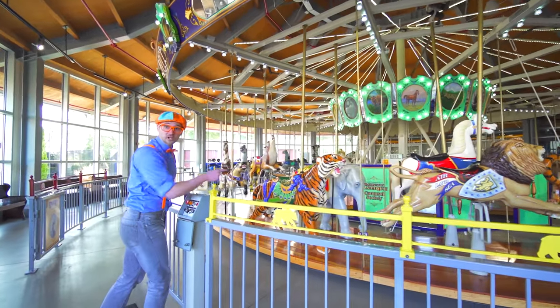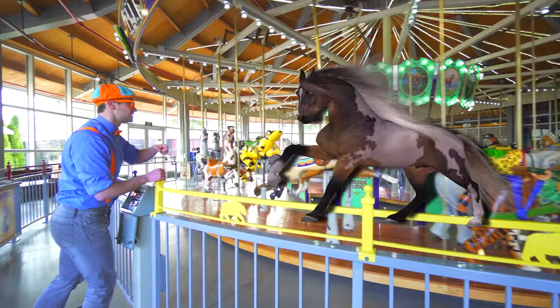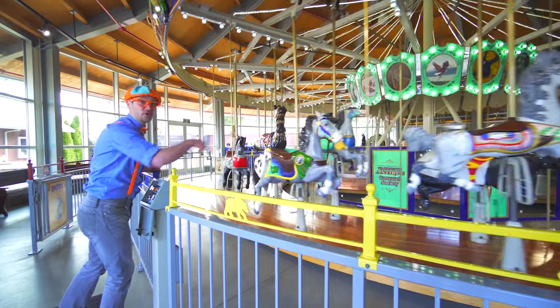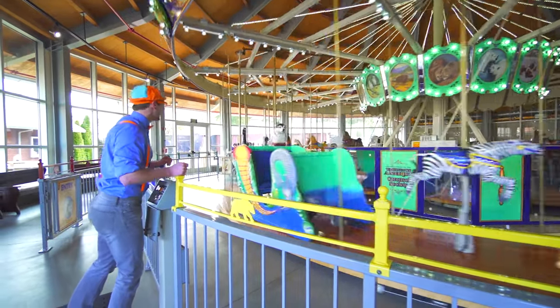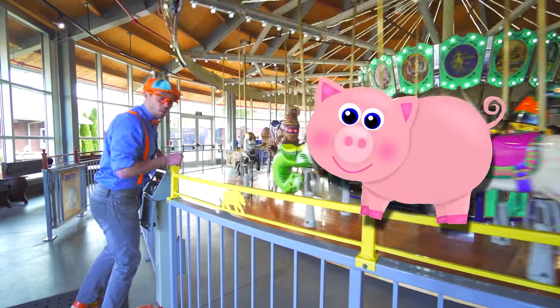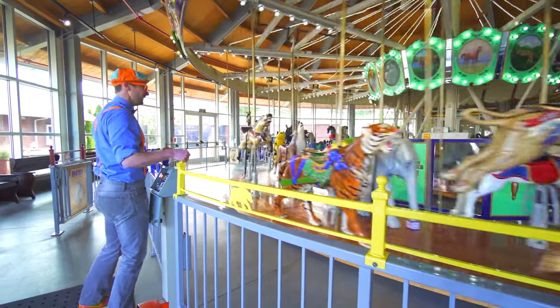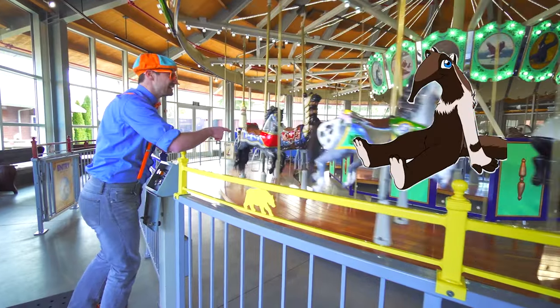Whoa, look at all these animals. Yeah, a horse, a poison dart frog, some more horses. Oh, a polar bear, we saw one of those today. A zebra, did you see the zebra? Oh, a pig. Ooh, tiger. Ooh, an anteater.